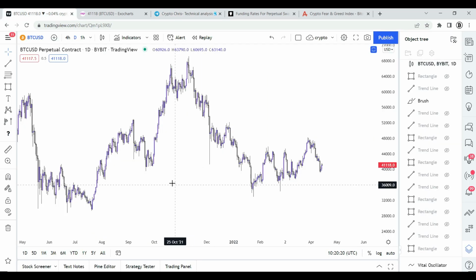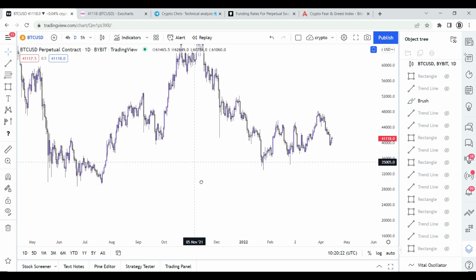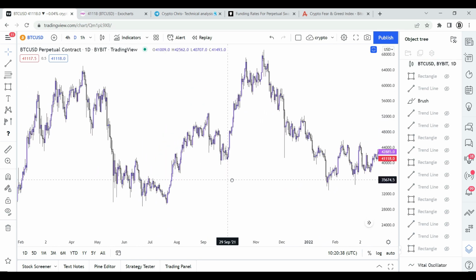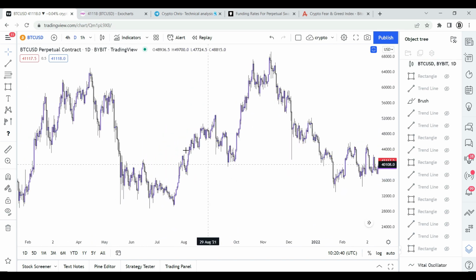So let me jump straight into it. Do patterns work? What I mean is, there are a lot of patterns, and to be honest, to go over every single pattern and how they play out would be another video in total. So I'm going to be covering some of the more basic patterns and how they've played out in crypto. What I want to do is take you back exactly 1 year.